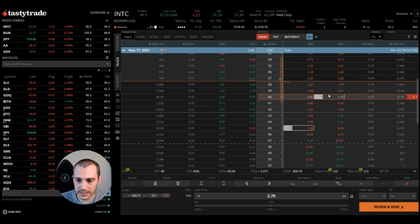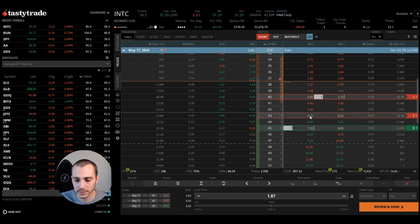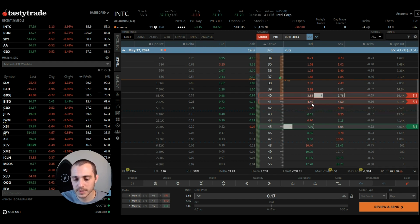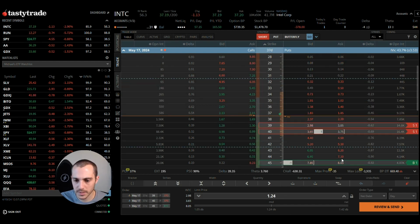So what we can do is see what will happen if I buy back this short put, which is the 45 strike, for a credit, and then roll this strike down to the 43 level. I can still collect $1.87 in credit. If I move this to 41, I can collect 17 cents. I'm still tying up a lot of buying power. If I pay a $124 debit, nope, that doesn't do it for me here.